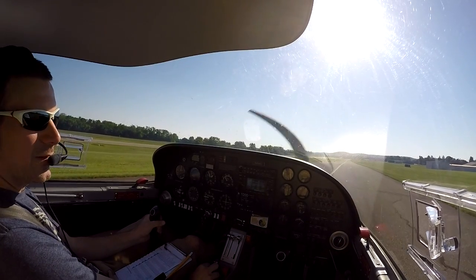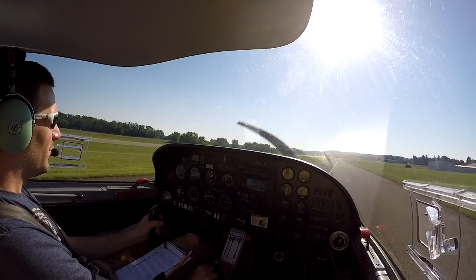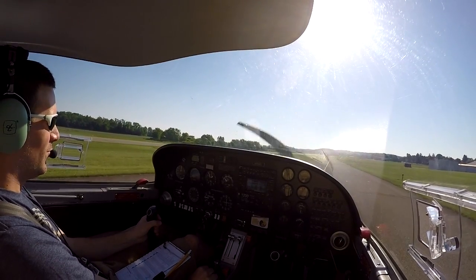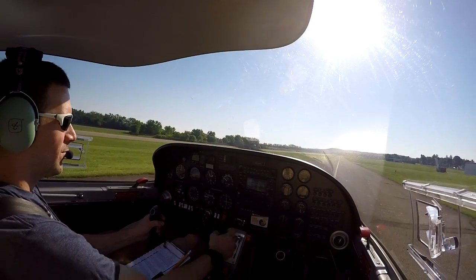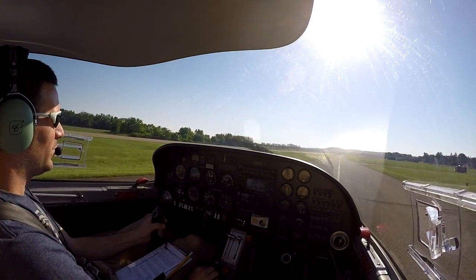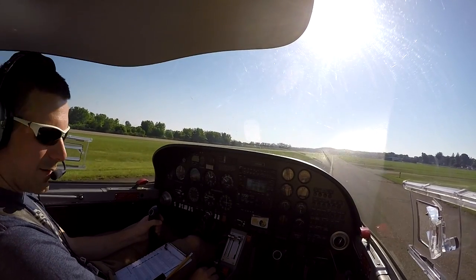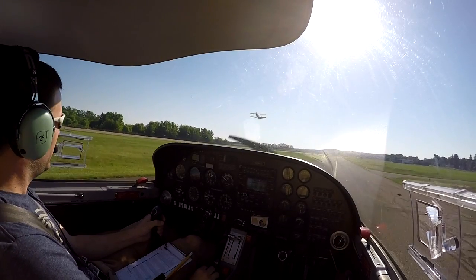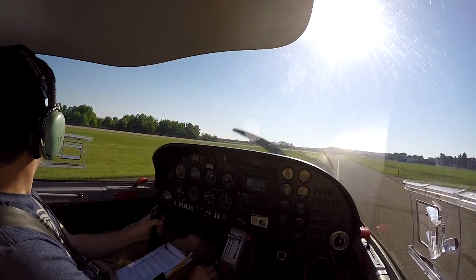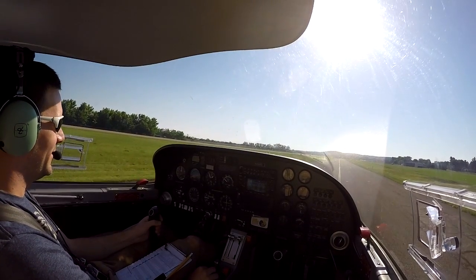Newark Heath traffic, Diamond 4 Kilo Charlie's taxi, runway 27, Newark Heath. Alright, not bad on time. We'll have to watch out for that traffic, obviously no radios on board, and wow, that thing's beautiful. Beautiful.